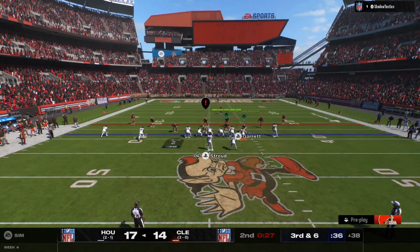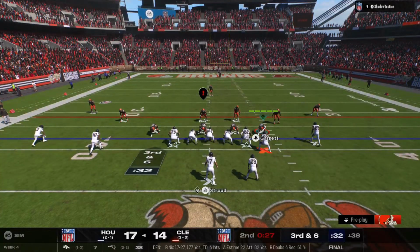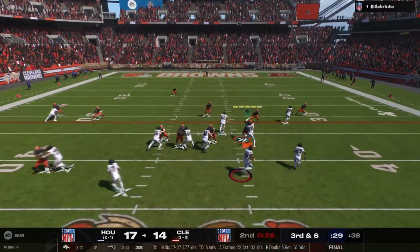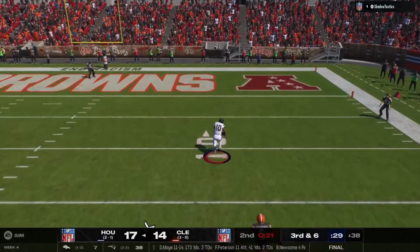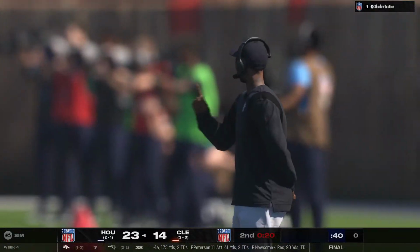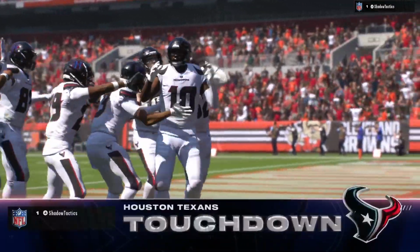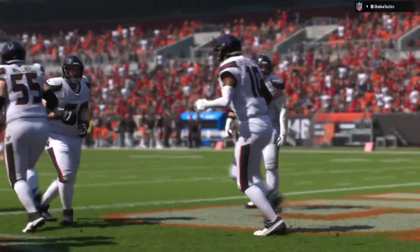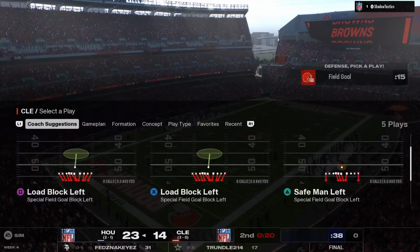All right. They send him right out of the slot. He's going to pick up the 1st down and more. He is in. Touchdown, Texans. And how about that? His first career catch also becomes his first career NFL touchdown. What a job to finish the play with a touchdown.